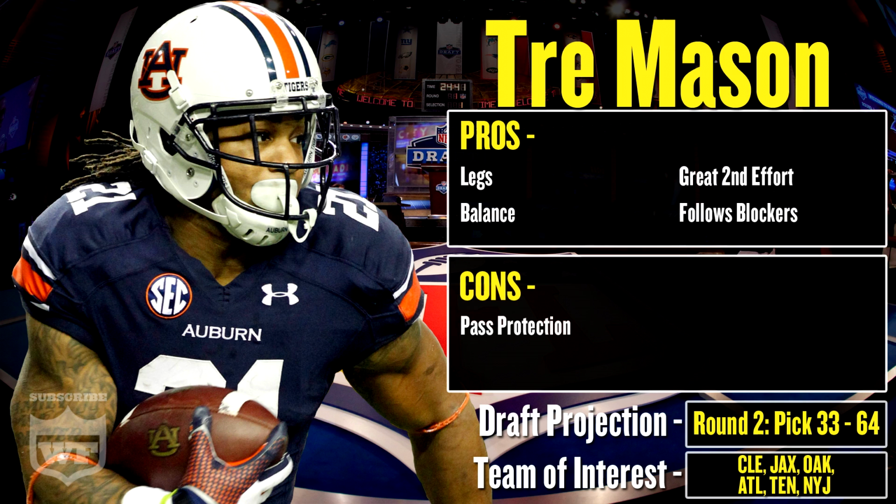Now, cons, as you see there, pass protection. He's a little bit small. There were many times where I noticed he'd get beat a lot when it came to pass protection, and I couldn't find too many other cons on his game. I'm sure there are, but just from watching the amount of games that I was able to watch, I didn't notice a huge weakness in his game. That doesn't mean he doesn't have any, but maybe that's something you guys can throw down there for me. What are some of Tre Mason's weaknesses? Throw those down in the comments below.